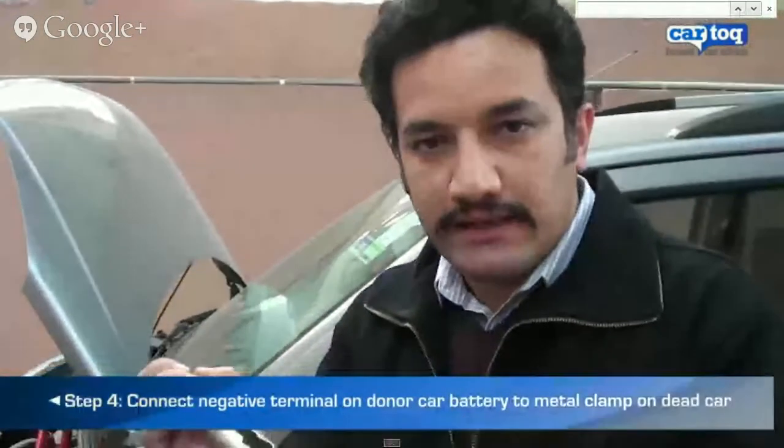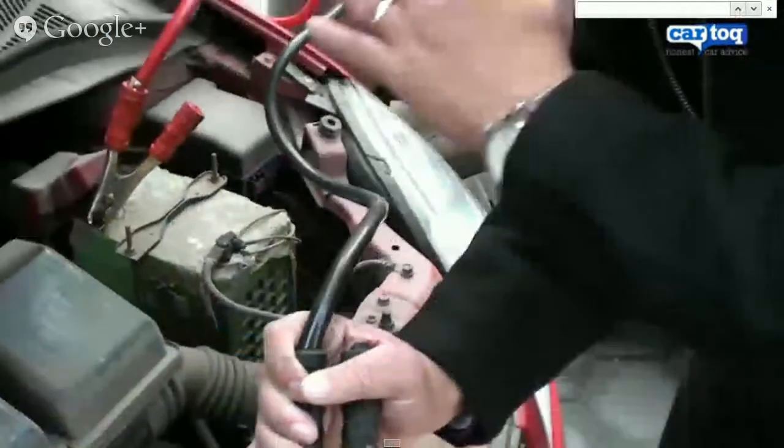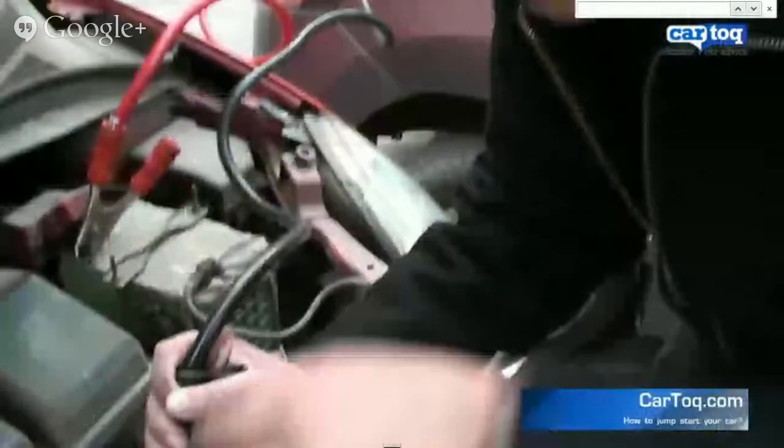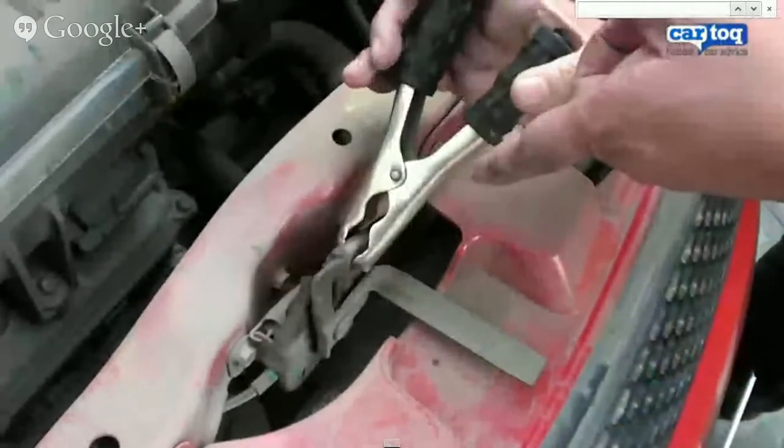Then attach the other end of the black negative terminal to a body bolt or a metal part on the dead car. You don't attach it to the negative terminal on the battery because at some time there can be a spark, and usually some batteries give off hydrogen gas which can get ignited. So attach it to any metal part that you find on the dead car. Did you see the spark?